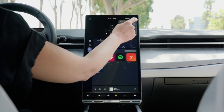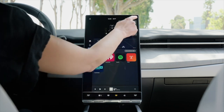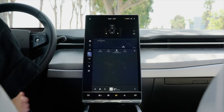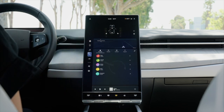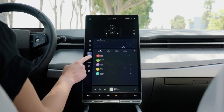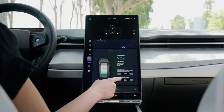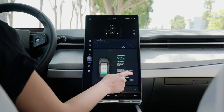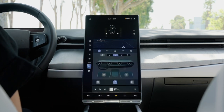Depending on your market, use the quick access Bluetooth panel to easily switch which device controls your music or phone calls. The phone experience makes it easy to place calls with recents, favorites and full contact views. The vehicle page shows details about your range and battery as well as providing simple options to adjust your vehicle's charge settings.